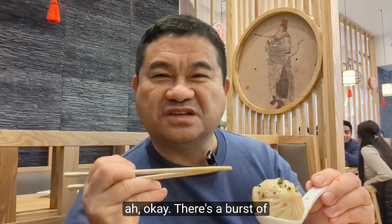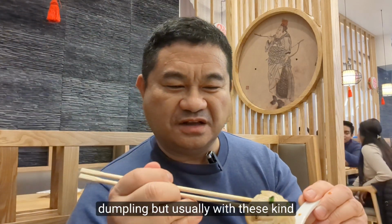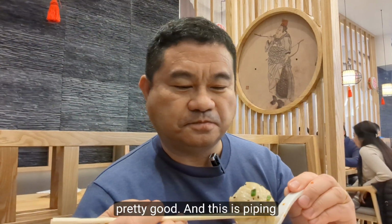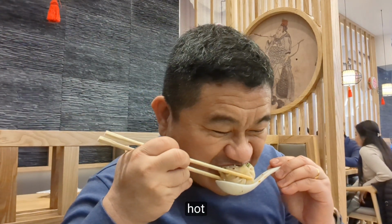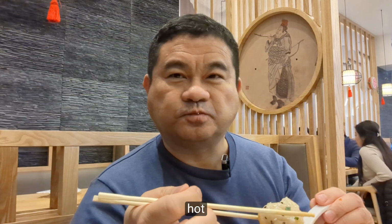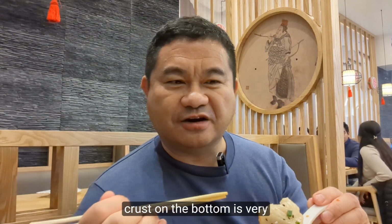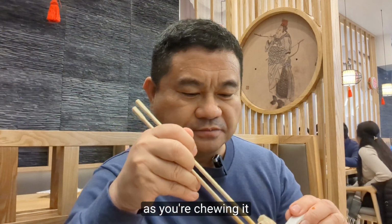There's a burst of soup. It's not a true soup dumpling, but usually with these kind of buns, there's some liquid in here, and it's pretty good. And it's piping hot. It's really hot. The crust on the bottom is very satisfying. You can feel the crunch as you're chewing it.